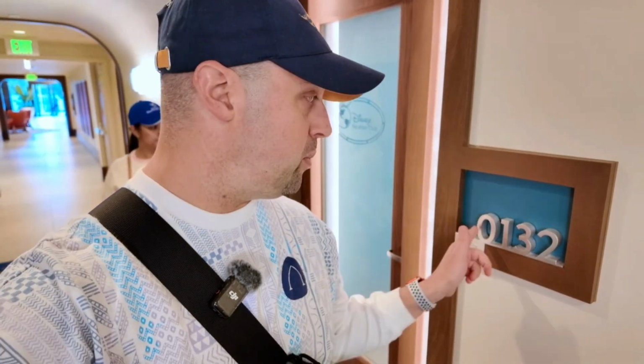All right, so now what I'd like to do is show you a couple model rooms here at the Villas at the Disneyland Hotel. This one, room 132, it was going to be the same room that we're staying in, the Deluxe Studio, just a different theme. We're in the Princess and the Frog theme. This is gonna be a Sleeping Beauty theme. Let's go inside and check it out.